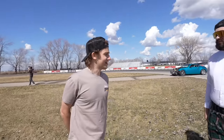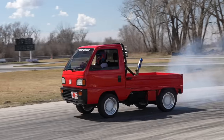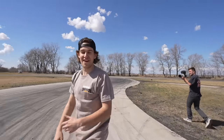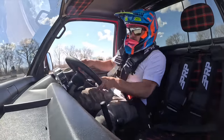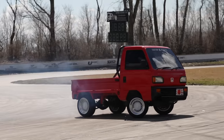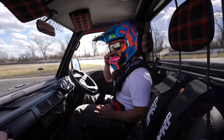What's the over under? How long? 3 minutes. Till he tips? Yeah. Maybe it's not a high speed drift machine. Did that look sketchy or just feel sketchy? It looks sketchy. Maybe start with some slower speed spins. That was pretty slow.